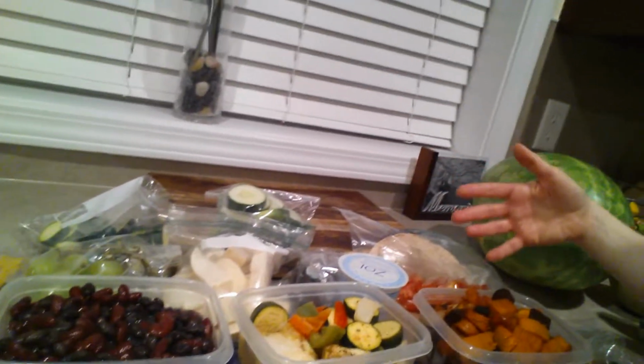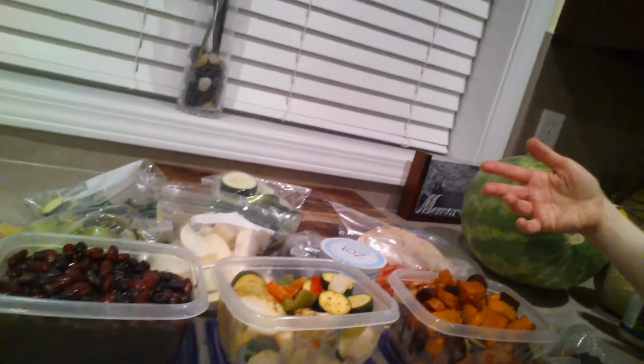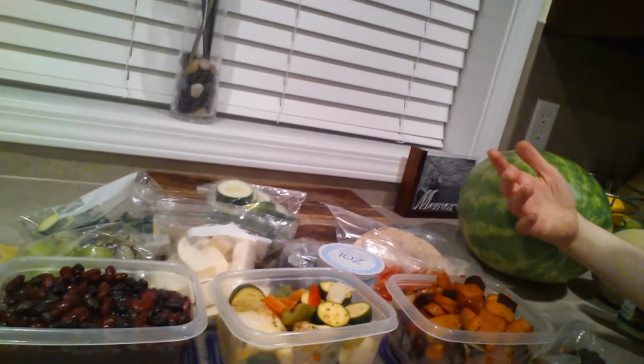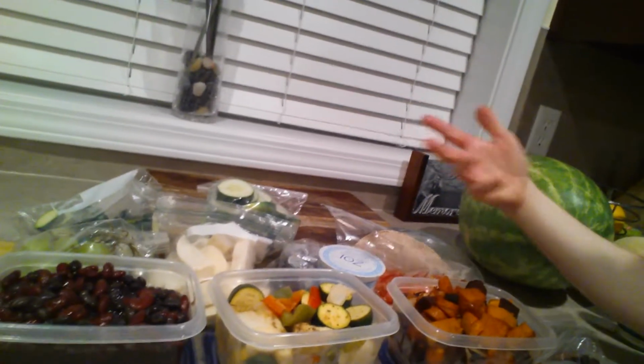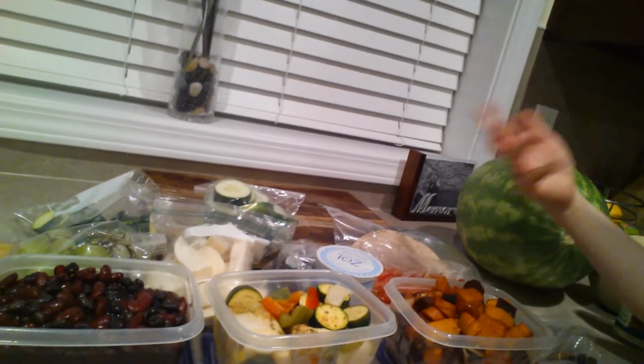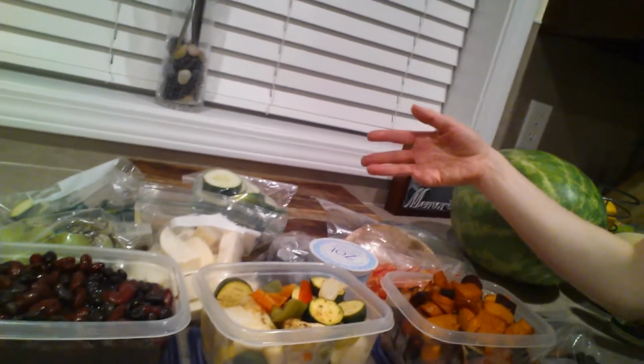This is obviously enough food for more than one day. I like to leave some of my food at work if I don't want to have to carry it back and forth. So whatever I don't eat of the beans, I'll leave, because I'm going to be working the next, I have 3 nights on, and then 1 night off, and then 3 more nights on. So almost 7 nights in a row.